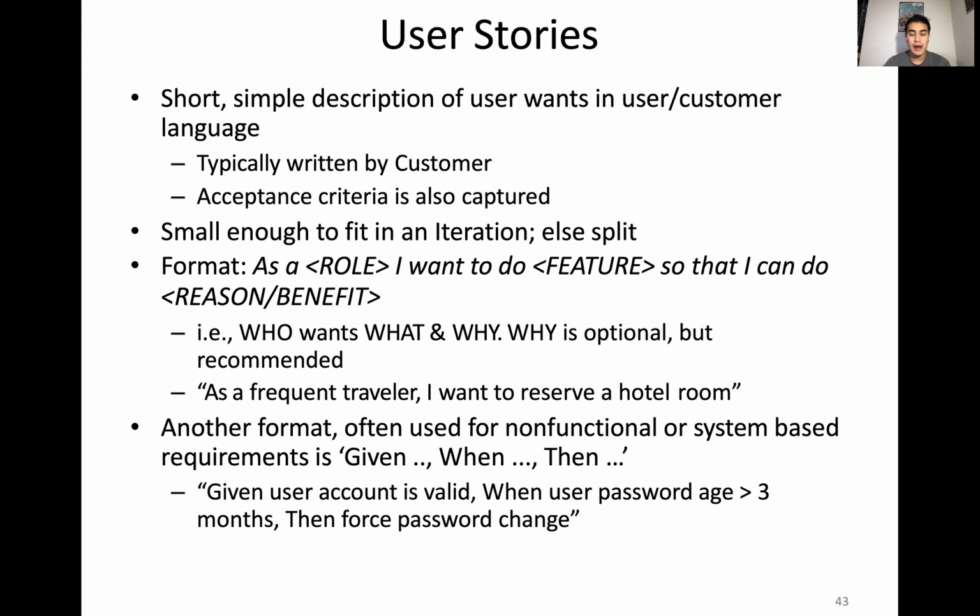An example might be: as a user, I want to do some sort of feature so that I can have this benefit. Having this format is really important because first, it defines who this is providing value to, what exactly you're providing to the user, what you need to build, and then the benefit it has to the user, right? Agile is all about how you can provide more value, and explicitly putting this reason and benefit in is important. An example might be: as a frequent traveler, I want to reserve a hotel room, right? That's a very basic story for some sort of hotel booking software.